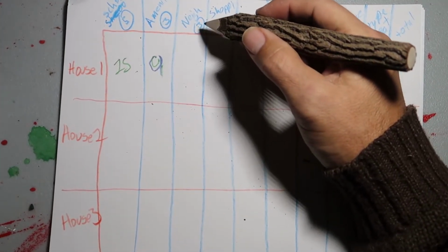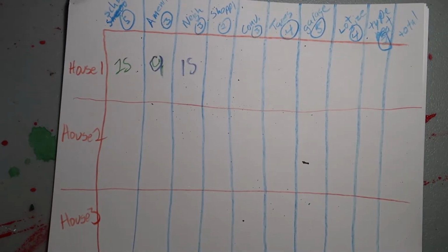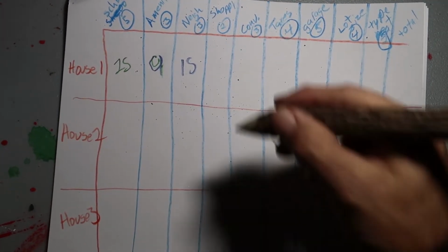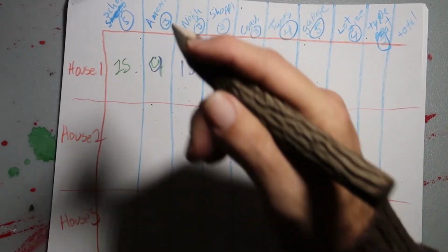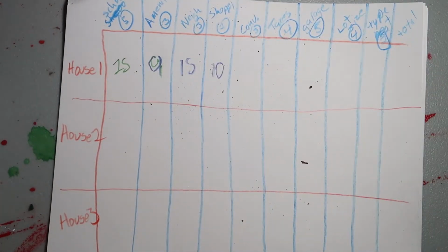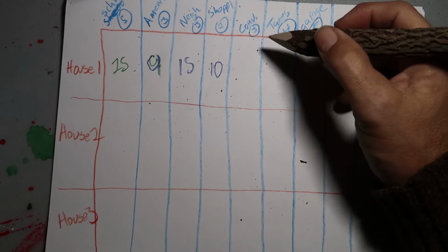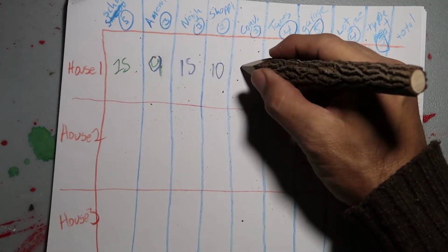Neighborhood, I like the neighborhood. I'll give it a 5. 5 times 3 is a 15. Shopping actually was really good. I'll give it a 5, but it's 5 times 2 is 10. So you see what we're doing here. I'm giving each category a score from 1 to 5, but it's weighted. Does that make sense? So let's say house 1, convenience to work, that was a 5. 5 times 3 is 15.